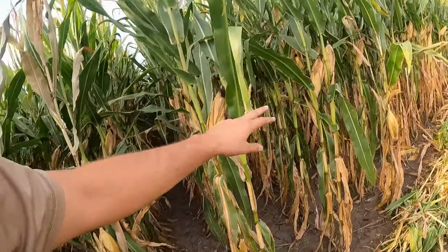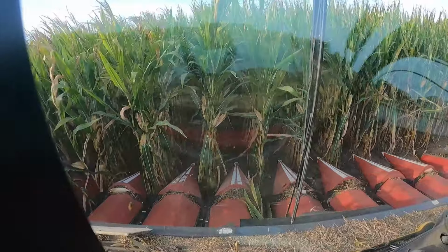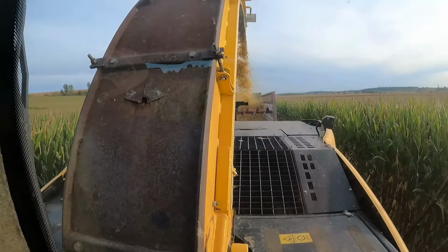One, two, three, four. I'm gonna count rows. Some tall stuff though, whatever variety this was. Well, that was fun. I'll roll with Chip Pat for a round.